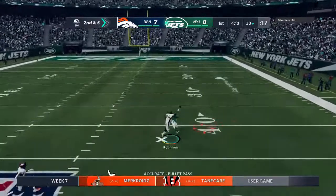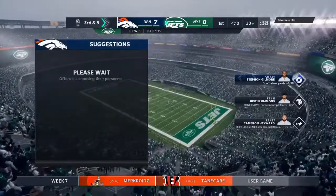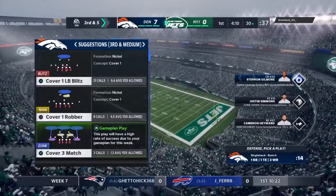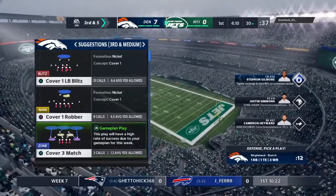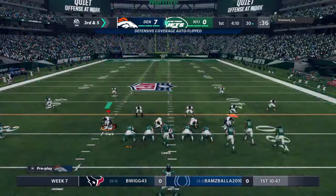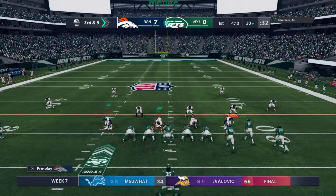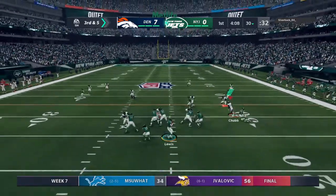Gonna let one fly for Robinson. And that is incomplete. A lot of force bearing down on him there. He could not hang on. It's 3rd down. He was covered. Brandon, we saw these defenders flying to the football in their win last week, and nothing has changed. They're still moving around quickly and forcing incompletions.